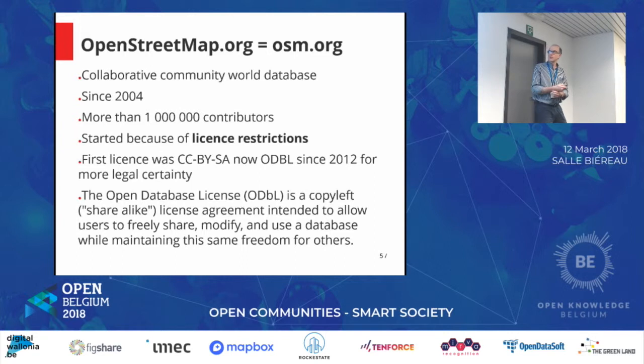OpenStreetMap is a community database, so don't think of OpenStreetMap as a map, but mostly, as you've been told, as a database, out of which many different maps, many different projections of the database, are done. Some of them are maps. It's already quite an old structure. It has more than 10 years, nearly 15 years, more than 1 million contributors.